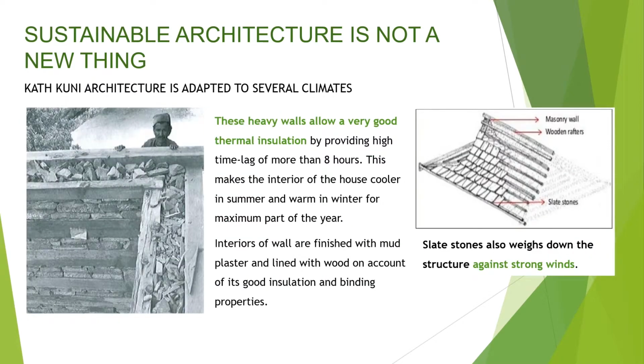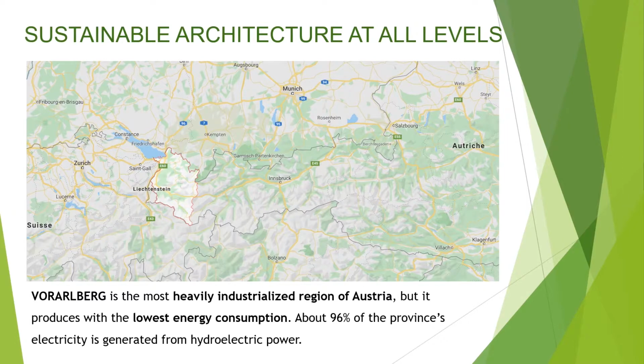Kath Kuni architecture is also adapted to the several climates in Himachal Pradesh. The reason is that the walls are really heavy, and so it permits a great insulation, whether in summer or in winter. Also, the interiors of walls are finished with mud, and mud provides a good insulation. And you have noticed that there are slate stones on the roof, and it permits to weigh down the structure against strong winds.